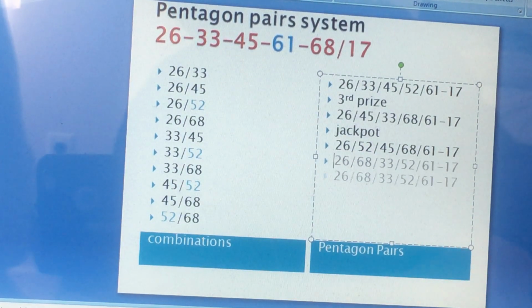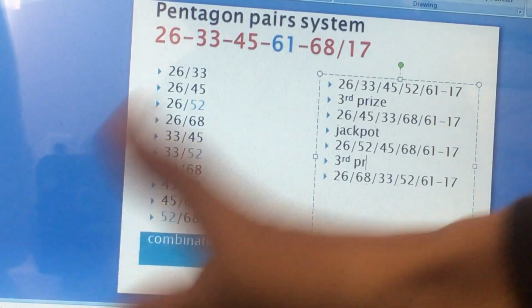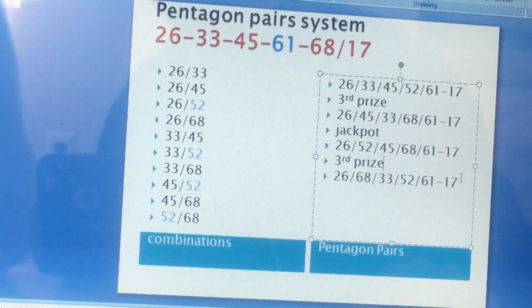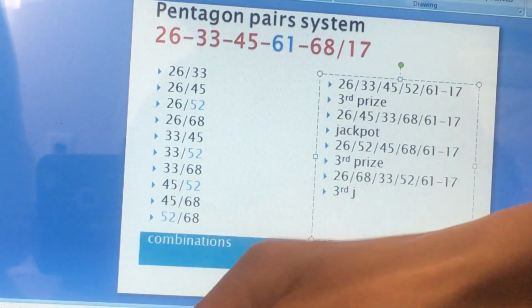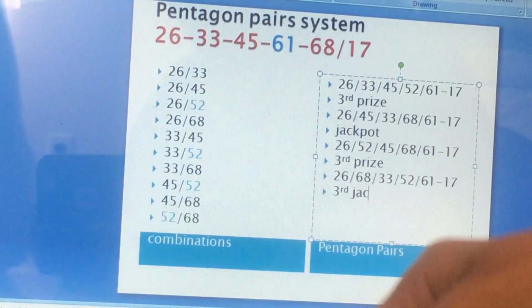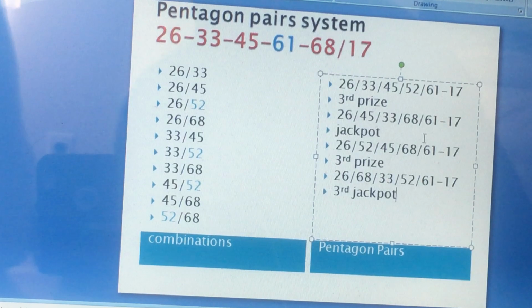And on the bottom, because you have that 52, you only hit third prize. And over this, 26, 68, 33, 52, 61, because of that 52, you also hit third prize. That's how it goes. When you do this, number one, you're spreading out the numbers. Number two, if it comes, you're going to hit more than once. That's why I like the Pentagon pair system, because if it comes, you hit more than once, and you hit a lot of money because you picked it correctly.